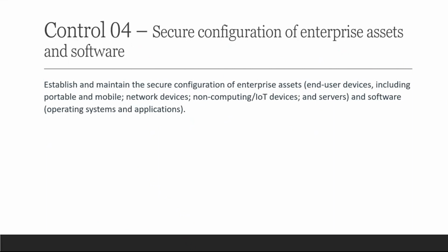Go ahead. Secure configurations of enterprise assets and software. Okay. So establish and maintain a secure configuration of all your assets. It's basically documentation, right? So a lot of stuff boils down to, here's another tip. Documentation, IT Glue, right? Have you guys heard of it? IT Glue is great. And then LionGuard is another software that will spider your network and actually create the documentation for you and put it in IT Glue, okay?